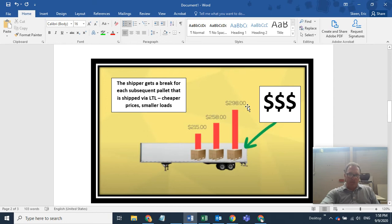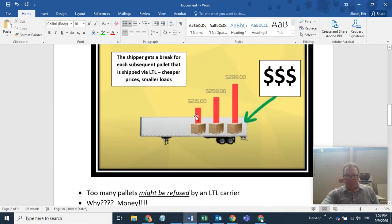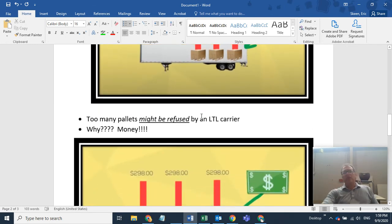Okay. So imagine if you had 20 some pallets and the price was being driven down pallet by pallet by pallet. By the time you got to the 20th pallet, it would be hardly anything. So that's not going to make them any money, and it's not going to really fit their business model because they're trying to work with smaller types of shipments. Thus, LTL. So, now, we talked about there might be some refusal or some pushback.